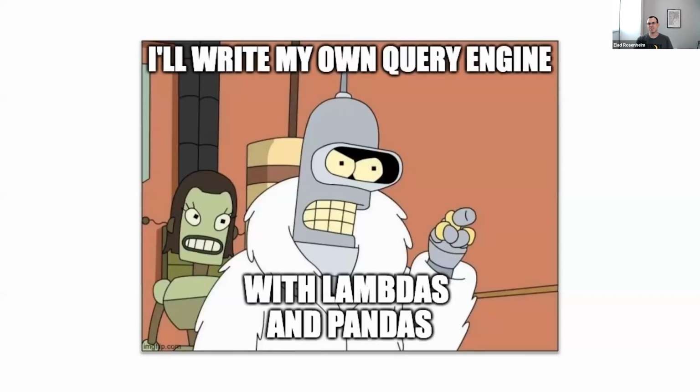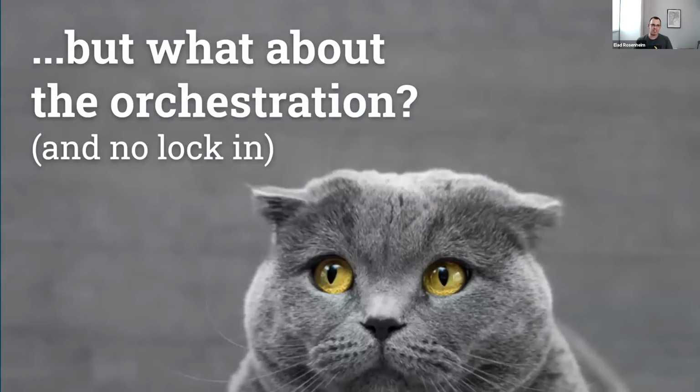So there's a lot to it, and that's the point. Going back to the meme at the start of the conversation, that was the point where I said, okay, I'm just going to write my own with Lambdas and pandas. And then I had this downer moment: okay, but still, orchestration is hard, doing clusters is hard. It seems like a big task, maybe I underestimated it completely. And then I don't want to have lock-in, and I want to make it agnostic. How do I achieve all of this?